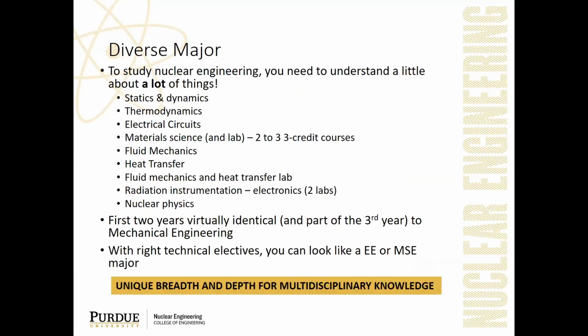And again, it's a diverse major. The mechanical engineering courses that we take, statics and dynamics, thermodynamics, even though they're in nuclear engineering, fluid mechanics, heat transfer, and the fluid mechanics and heat transfer lab. They're in nuclear engineering, but they're fundamental ME courses. Material science and material science lab, we have 2 3-credit courses. Radiation instrumentation, it's radiation instrumentation, but in essence, that's fundamental electronics. And then of course, nuclear physics. So the first 2 years are virtually identical to ME, except for taking the introductory nuclear engineering course and the first nuclear engineering lab, you're basically in ME.